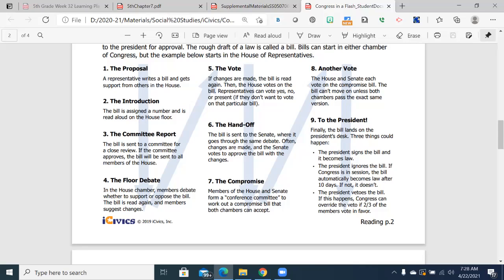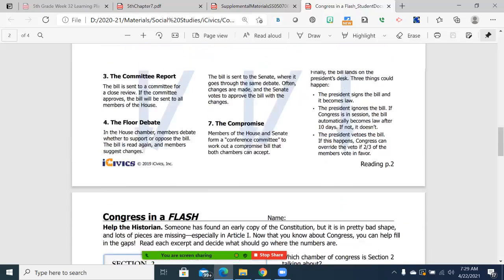Then it goes to the president, who can do a couple of things. They can say yes by signing it. Or they can ignore it, and if Congress is in session, the bill automatically becomes law after 10 days, even if the president doesn't sign it. Or the president can say no, which means to veto. And then it goes back to Congress to decide if 2/3 of the members want to override it.